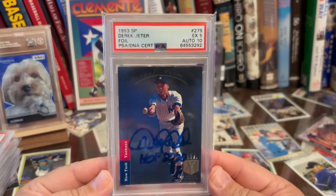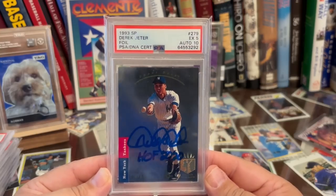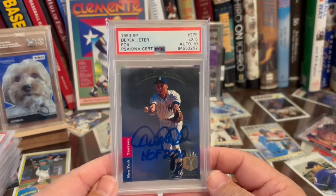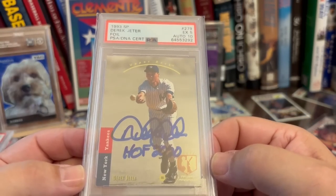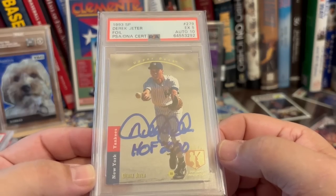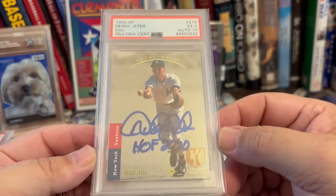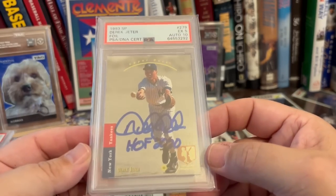This was an Atlantic City National purchase. Derek Jeter, 1993 SP foil. Card's a 5, auto's a 10. When I buy autographs, by the way, I don't usually care about the condition of the card. That is so far down the importance factor for me, because it also makes it reasonably priced so that I can actually get it. There was a guy at the National that year in Atlantic City that had an entire case full of these, and I went through and found the one I wanted with the Hall of Fame inscription. This one just stood out to me, and great placement of the autograph. Graded 10 on the auto. So yeah, that's the one I ended up getting.